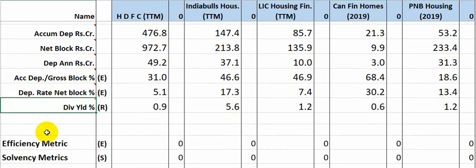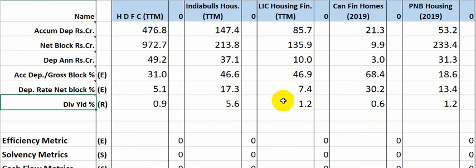Next, we'll look at the dividend yield that the company has generated on the current price using the last year dividend that the company paid. Highest dividend yield was by IndiaBulls Housing at 5.6%, followed by LIC Housing and PNB Housing. Both of them have given a 1.2% dividend yield. This is the benefit or a bonus for the shareholders for taking risk in the company.